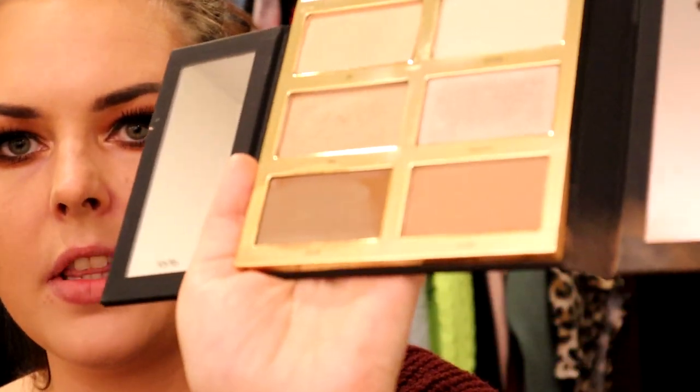So this palette is actually falling out. There's a lot more fallout in this palette than my other Tarte palette. So that's kind of interesting. So I go along the jawline and then I go down to my neck. I'm trying to just do half. This better look even, let me tell you.